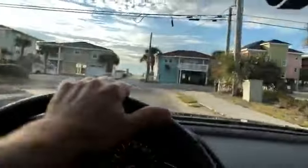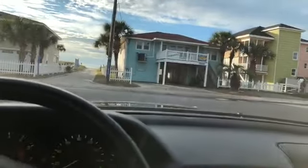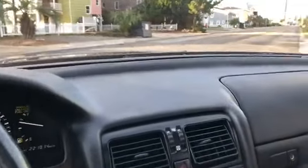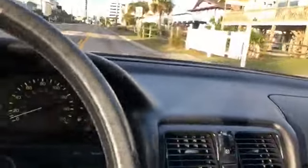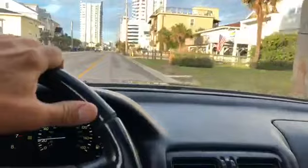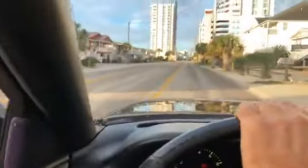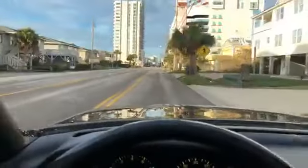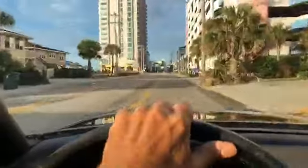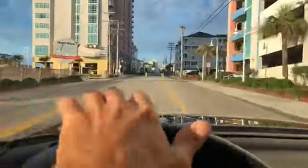The ocean's right there. My blinkers flash fast, not because I've got one burnt out. I've got high intensity light emitting diodes that have a very low draw, which makes them flash very fast. I know I had a comment that I've got a blinker out. No, they work great. High intensity like me. That's what you get, a high intensity guy.